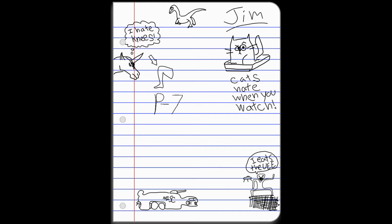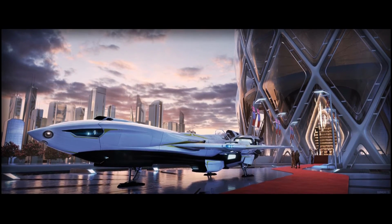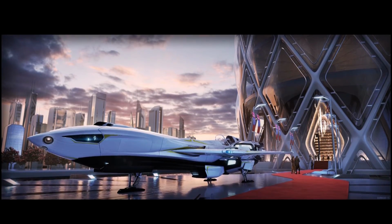Okay, P72 minus P52 equals 0, 2, carry the P, it's, wait, 20? It's 20 more than the Merlin? That doesn't even make any sense. There's no frame of reference. That does. It's fine. But, you know what? Okay, never mind. Let's just do this. The P-72 Archimedes. Fly yours today.